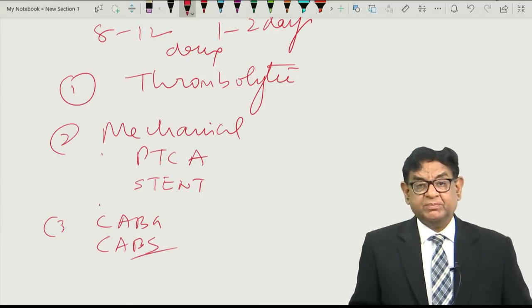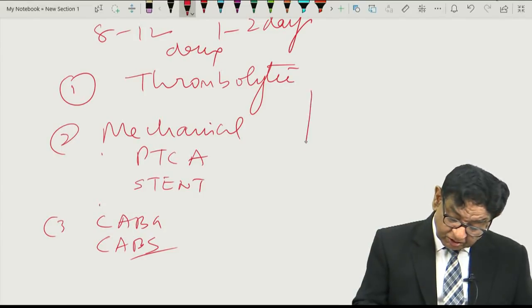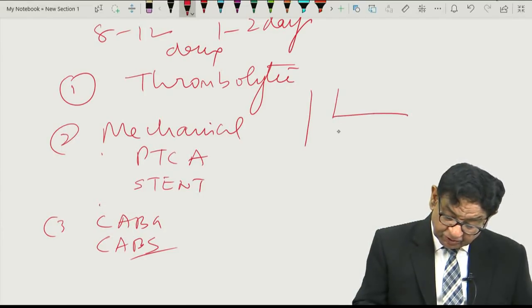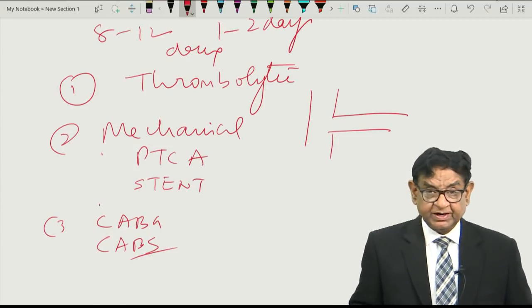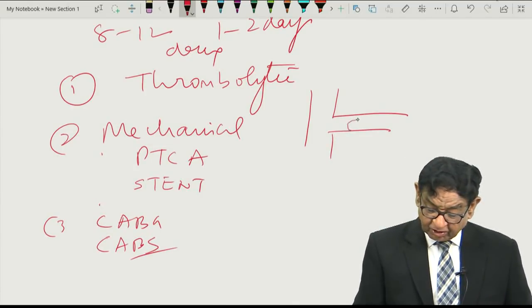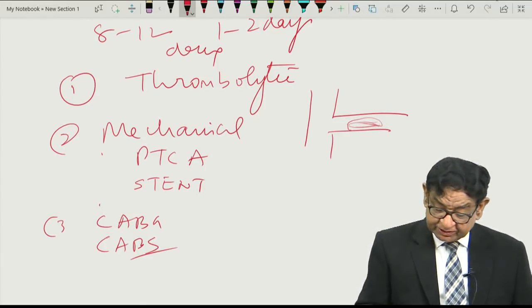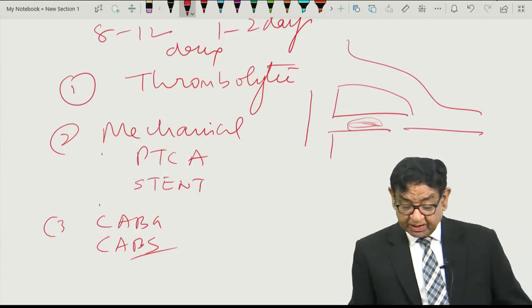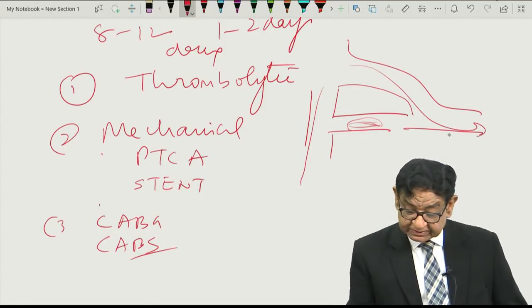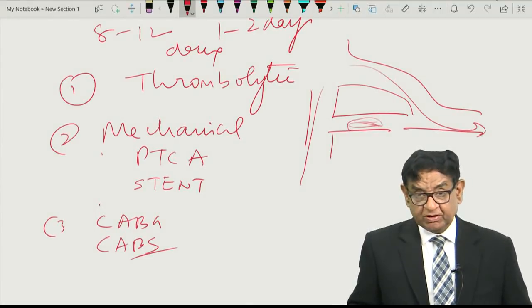What is the basic concept about coronary artery bypass surgery? This is the aorta. And we know very well that from the root of the aorta arises the coronary artery. Suppose this coronary artery is blocked here. They take a graft and they unite like this. Now the blood will go like this. This is the basic principle of using coronary artery bypass surgery or graft.